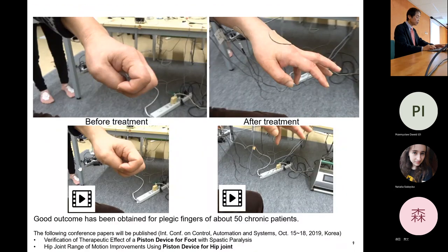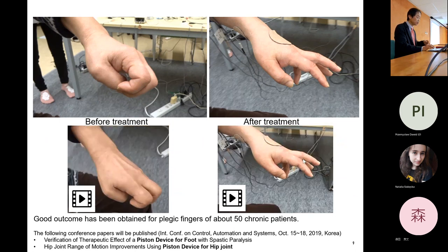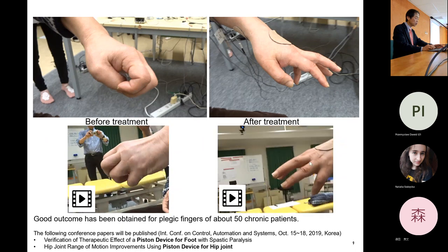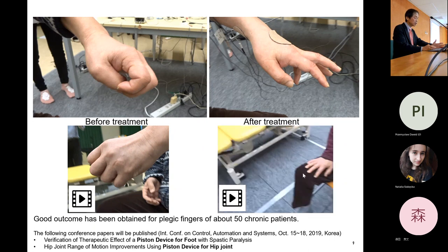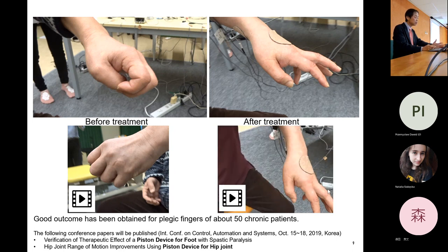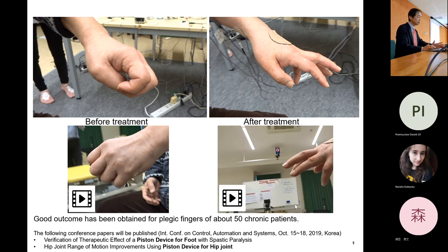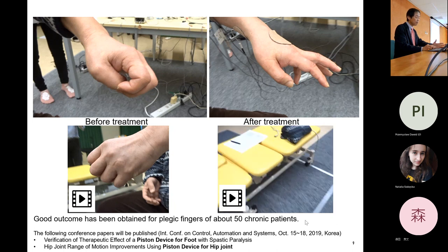This photo and the video show a patient's hand before and after treatment with PDFin. Before treatment, the patient was not able to open the hand due to the spasticity. After treatment, he was able to open his hand because the spasticity was reduced. Now we have developed a piston device for the foot, which reduces the spasticity of the foot to improve the ankle joint motion.